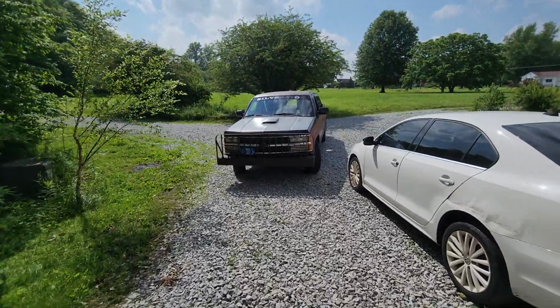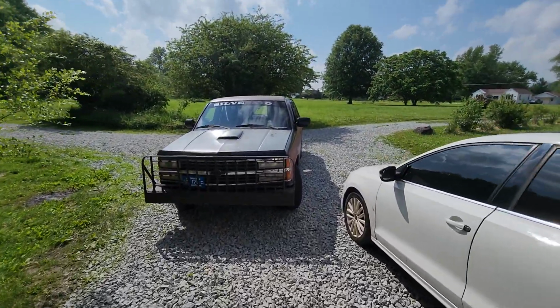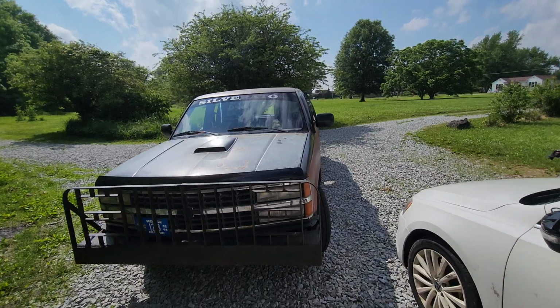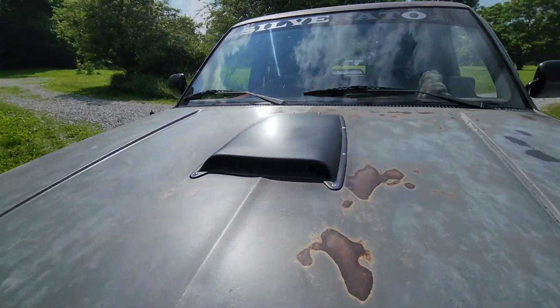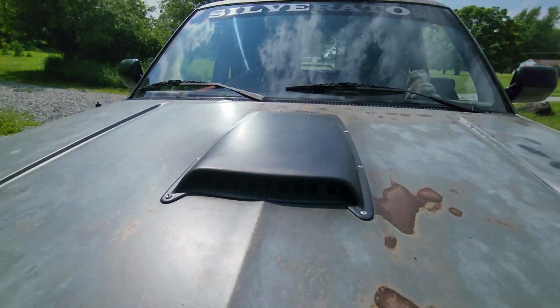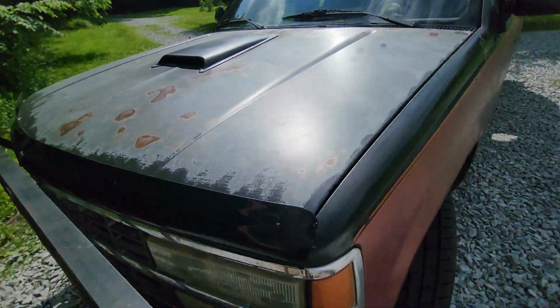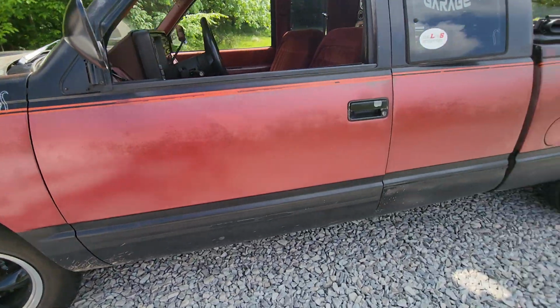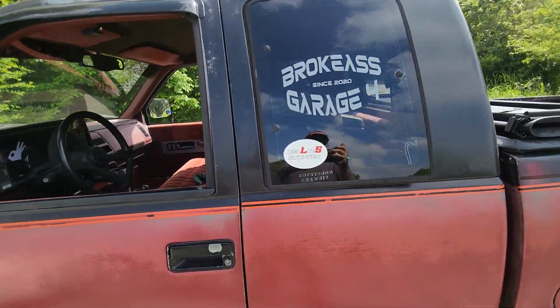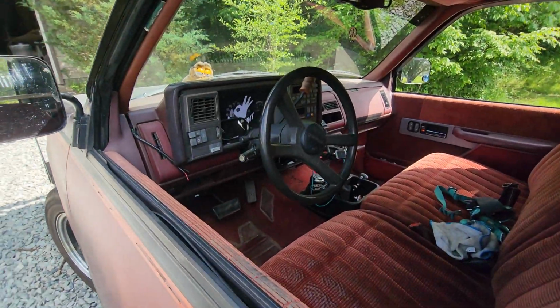All right, viewers, are you ready? Hot Rod Power Tour starts tomorrow morning. Yeah, I made the hood scoop functional. I've made a few modifications on the truck. Maybe we'll talk about those. Maybe we won't. I am ready.